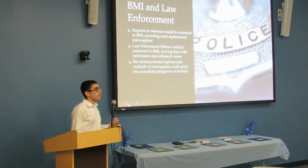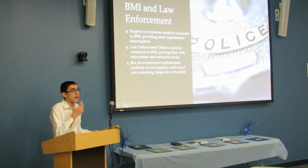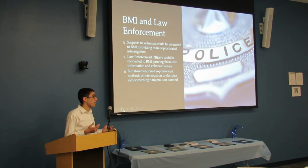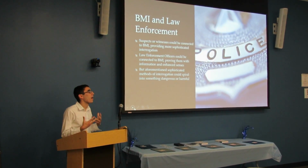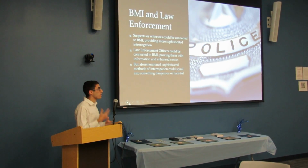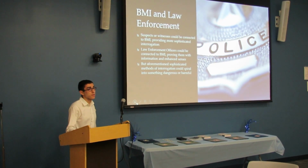In law enforcement, BMI technology could be used in interrogation tactics and things like that. It could be attached to a subject to read brain waves as a more sophisticated polygraph, if you will. It could also be used by police officers to increase senses. But again, technology like that, if it falls into the wrong hands, could be used for significantly dangerous purposes.